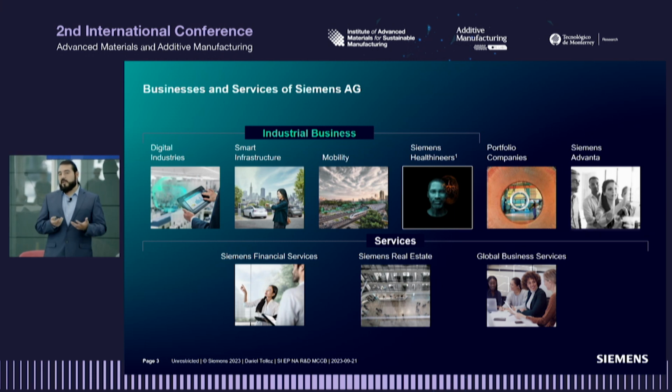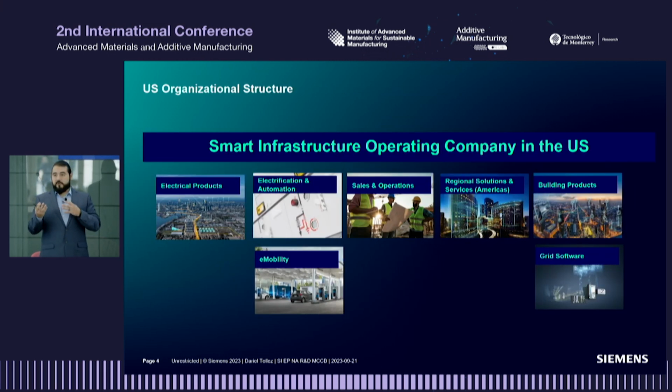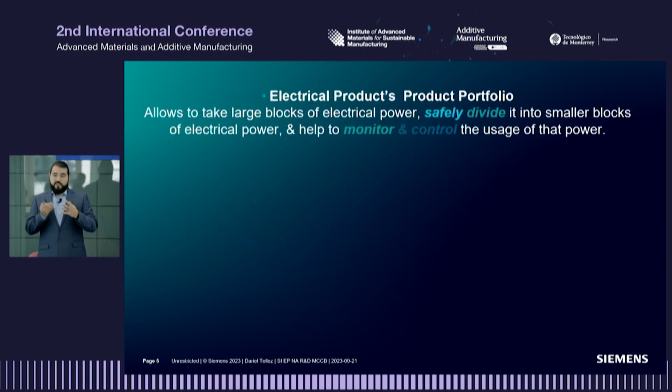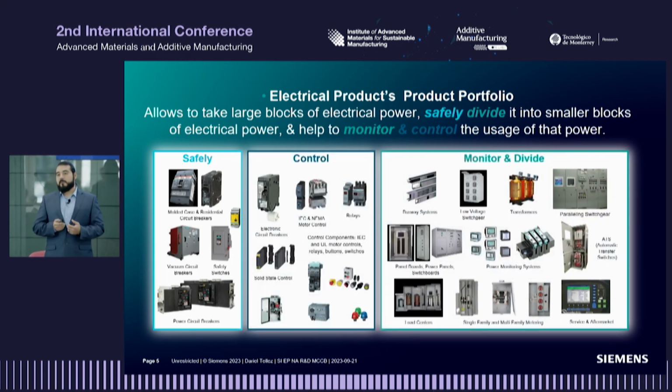Siemens is a huge company, right? And it's a worldwide company. We are part of the industrial business, in the Smart Infrastructure division. Under the umbrella of Smart Infrastructure there are business units, and we are under the Electrical Products one. Taking this large block of electrical components, we chunk it into smaller sections, and we tackle problems in different areas of safety, control, monitor, and drive, and divide. This is basically the gamut of products that we work with every day.